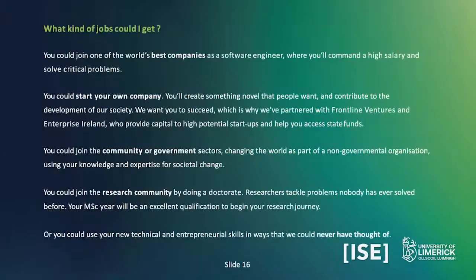So next, what kind of jobs could I get? So the first is you can join some of the world's best companies, the residency partners that students will have spent our 5 residencies with. As a software engineer, you get incredible salaries, but more importantly, you'll work in solving real world problems that add value to everybody's lives. And next, you could start your own company.